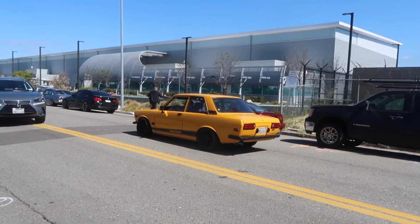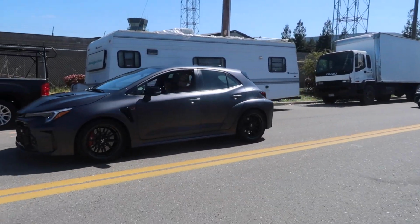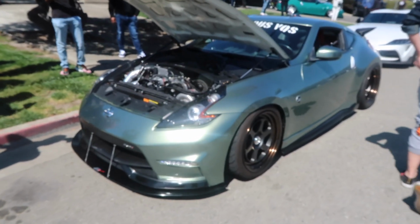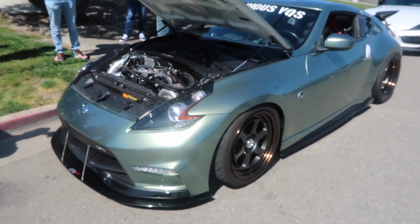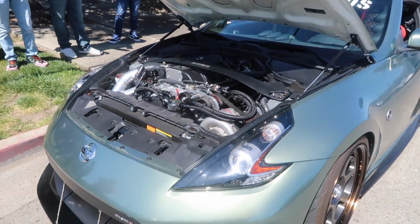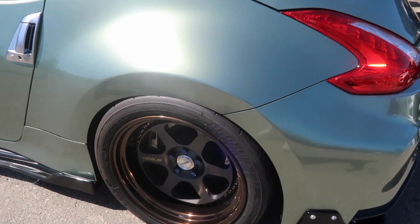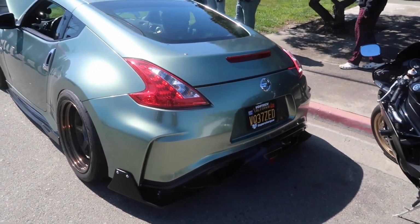That thing is beautiful. That thing is really nice. Oh my god, what is that, a 510? Let me hear it. Damn. The supercharged 350s, 370Z. Damn. You see the Bride seats. Damn, that fat tire, right? And the seat, for real. Our triple eights, check them out on the IG.